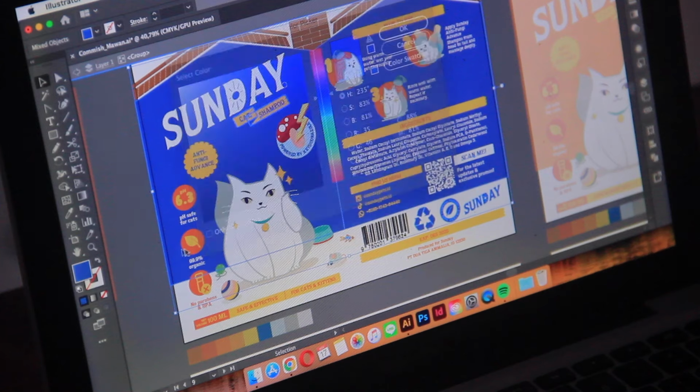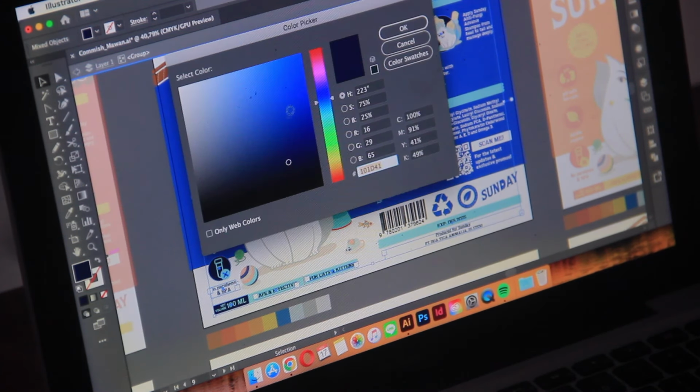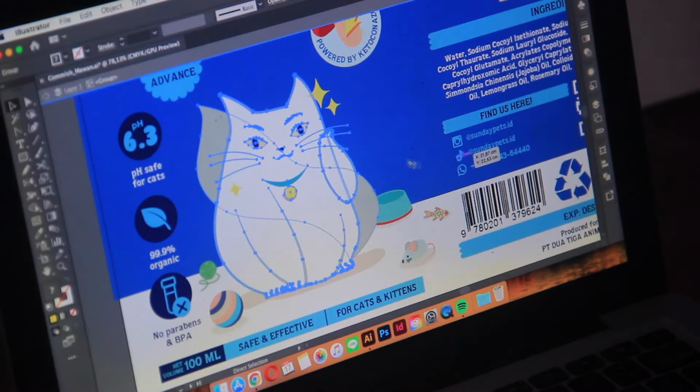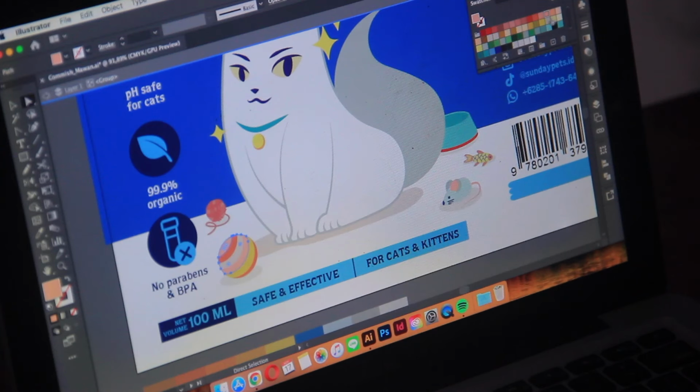And in the end, I guess I choose this blue, which is pretty standout, pretty bold, and kind of edited out in Illustrator. And once that's done, I just put in the illustration that I recently finished to the layout design. And voila, that's what it looks like now.